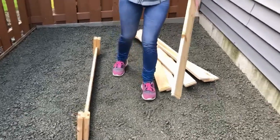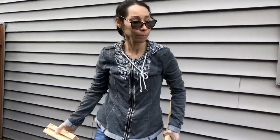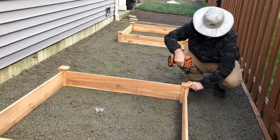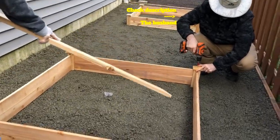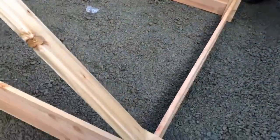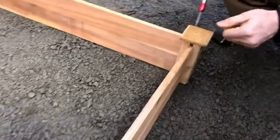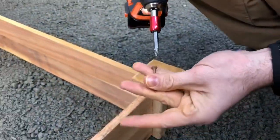Two hours later. So this has been really quick, I'd say, to get all, so far we're on our third one here, putting these all together. It's been maybe 15 minutes, if even less. The top parts here, my husband's just screwing on the little cap. That's rather optional, but it gives it that nice little added touch of fanciness to it. So we're just gonna go ahead and do that.